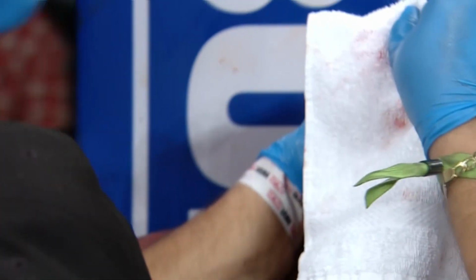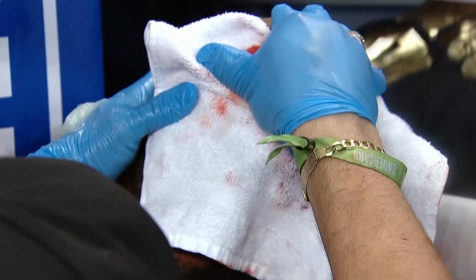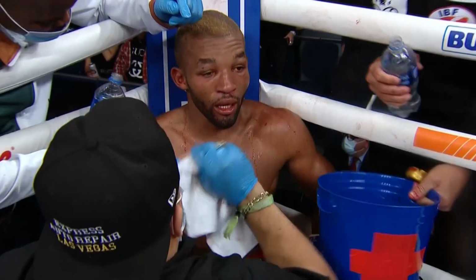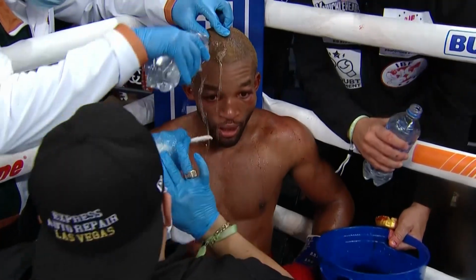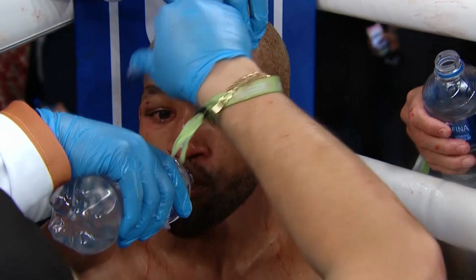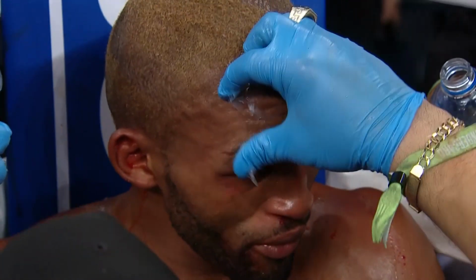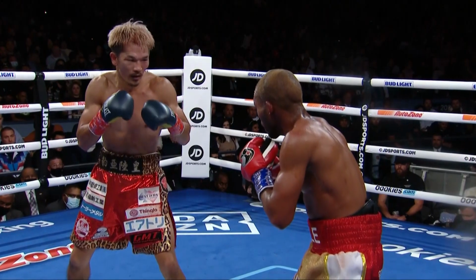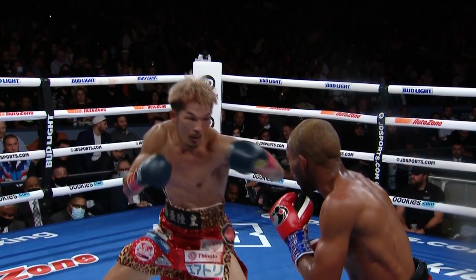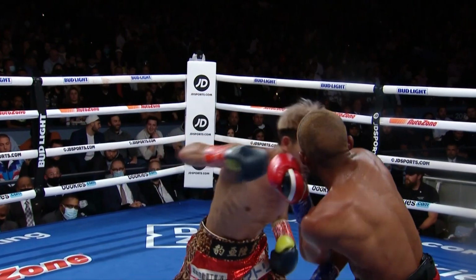Not a great cut, Sergio, but it's not in a place that should compromise the vision of Fuzile yet. It's close enough to the outside that the blood's trickling that way as opposed to down onto his eye. And I don't think the blood or that cut's going to be the cause. If anything's going to stop the fight, it's going to be right hands like this that Kenichi Ogawa continues to land. That's his money punch.